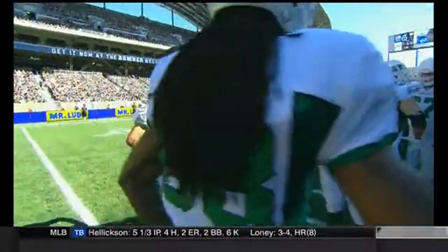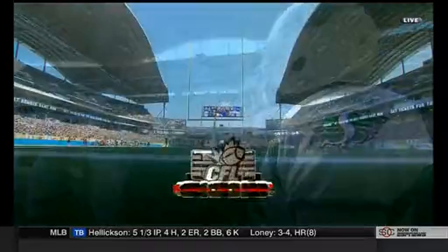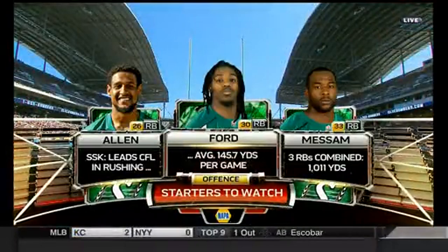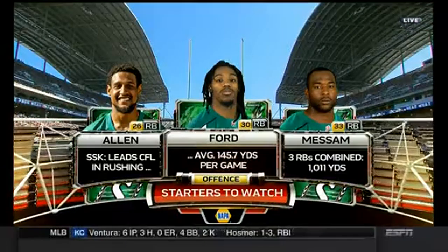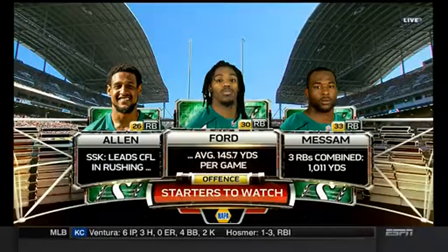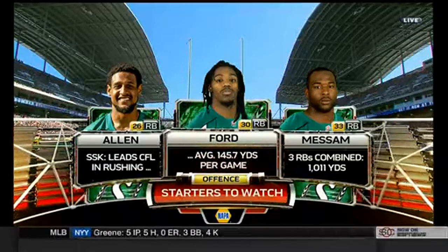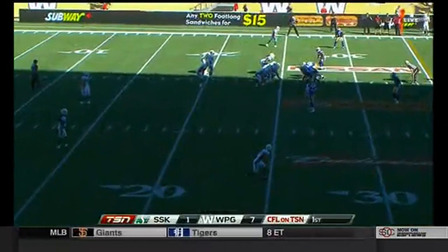6th consecutive Banjo Bowl start for Darian Durant. Out of University of North Carolina, it's the run game that's been so strong this year. It's a three-headed beast with Anthony Allen. This Saskatchewan team leads the CFL in rushing. They average 145 per game. Will Ford is the speed guy. 3 running backs combined for over 1,000 yards. If it was one tailback, Jerome Messam, the power back, he would be on pace for a 2,000-yard rushing season.